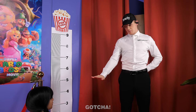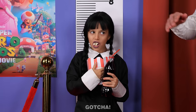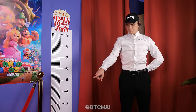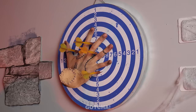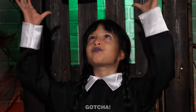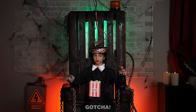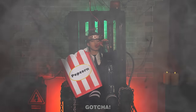Stop right there! You need to be this tall in order to watch the scary movie! You're obviously too short! Come on! I wish I could grow up already so I could watch horror movies! I'm gonna use a time travel machine so I can already be an adult! I can't wait to be a grown-up!